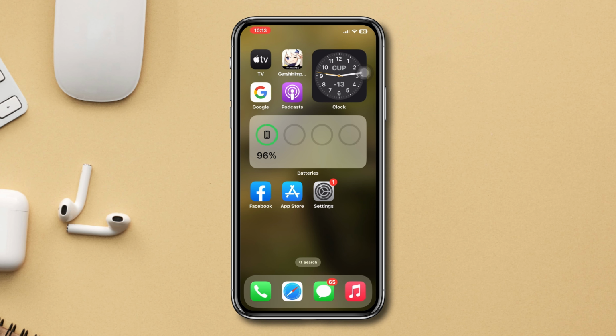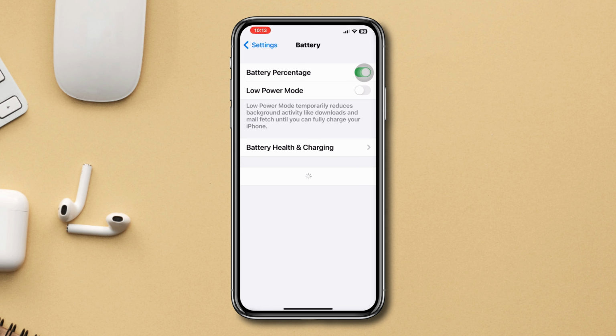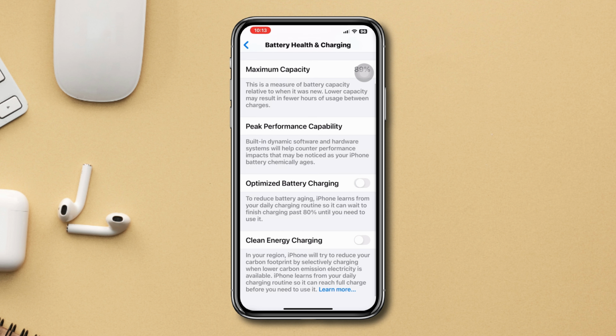Solution 1. Enable some important battery settings. Open Settings, scroll down, tap Battery, then Health and Charging, scroll down, and enable Optimized Battery Charging. Also enable Clean Energy Charging.